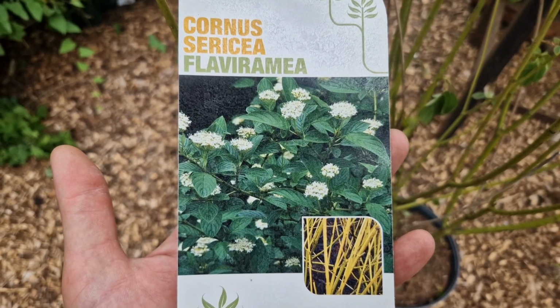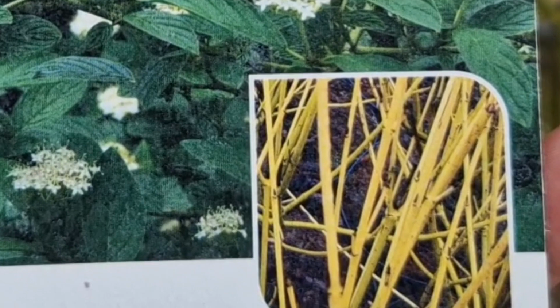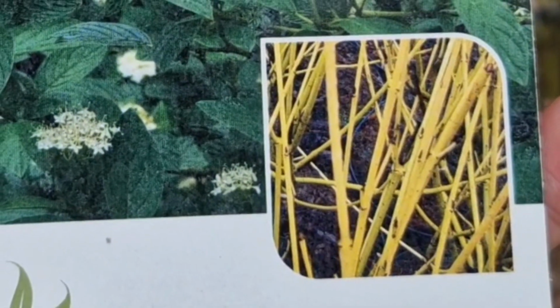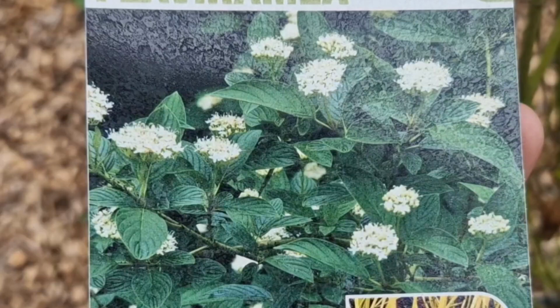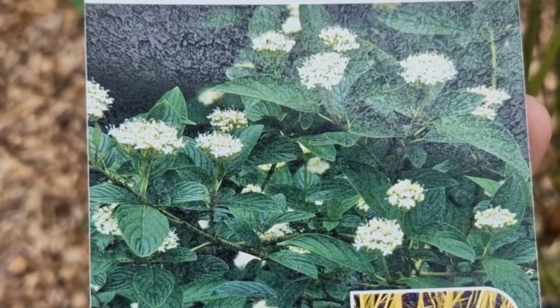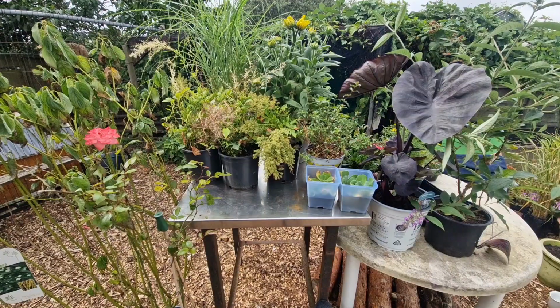So in the winter time, when all the leaves are falling off, the stems will transform into these absolutely bright, vivid, beautiful colours. You can get yellows, you can get reds, purples, and they really do create an attractive display throughout the year. Because even in the spring and summer you have all that beautiful green foliage and these diddly little white flowers on them as well, a bit like a skimmia. So we'll repot that and take some cuttings from that in just a moment.